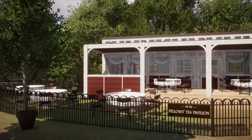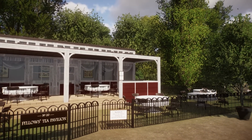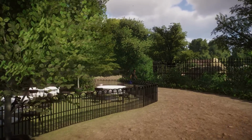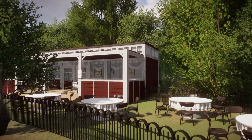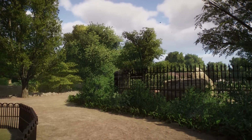Next up is the Fellows Tea Pavilion. This is where the Fellows of the Zoological Society of London could come for tea in the zoo. When the zoo first opened, they were the only people allowed in, the public were not. And then later on, in order to raise money, they decided to let the public into the zoo as well. And this little area was kept reserved for the Fellows of the Society.